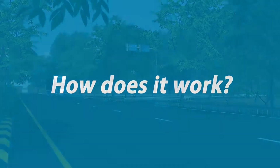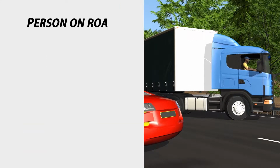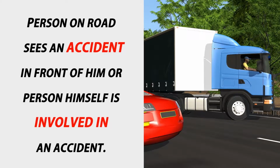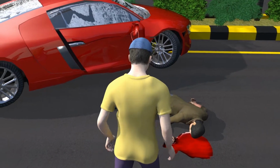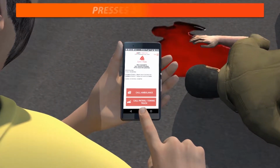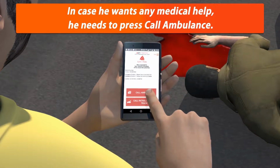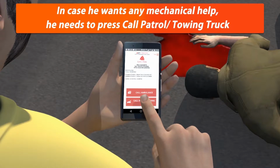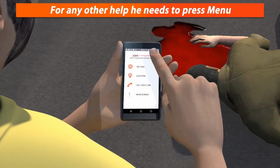How does it work? Person on road sees an accident in front of him, or person himself involved in an accident. The person takes out his mobile, presses the SOS button. In case he wants only medical help, he needs to press call ambulance. In case he wants any mechanical help, needs to press call patrol or the towing truck. For any other help, he needs to press menu and call helpline.